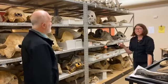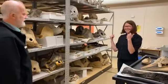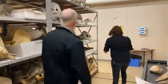I've actually just pulled some interesting stuff out of the compost where I prepare stuff. Do you want to come and have a look? Yeah, let's have a look. All right, come on.